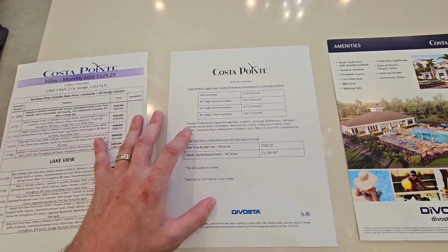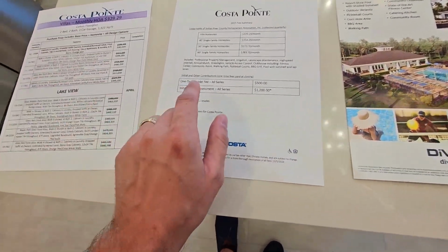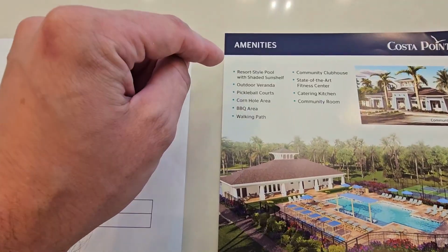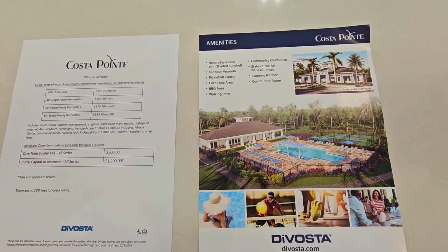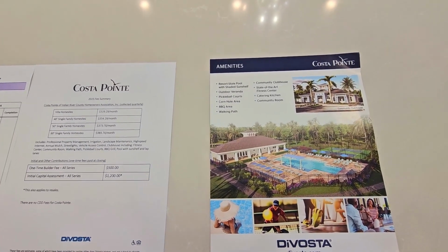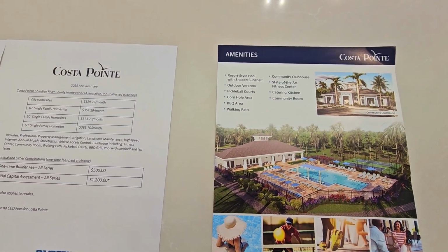So now you guys might be asking, what is the HOA, things like that. For villa homes, it's going to be $329 a month. So that is what we're in right now. You do have a one-time builder fee of $500 and an initial capital assessment of $1,200. For that, you are going to get all of these amenities, and I'm going to put some B-roll of the amenities center because I have shot that, and I've done a whole community video on this. So if you want more in-depth community details, definitely go check that out. But here are all the amenities that you're going to have. They're going to have a beautiful amenity center, cornhole, pickleball courts, all that good kind of stuff.